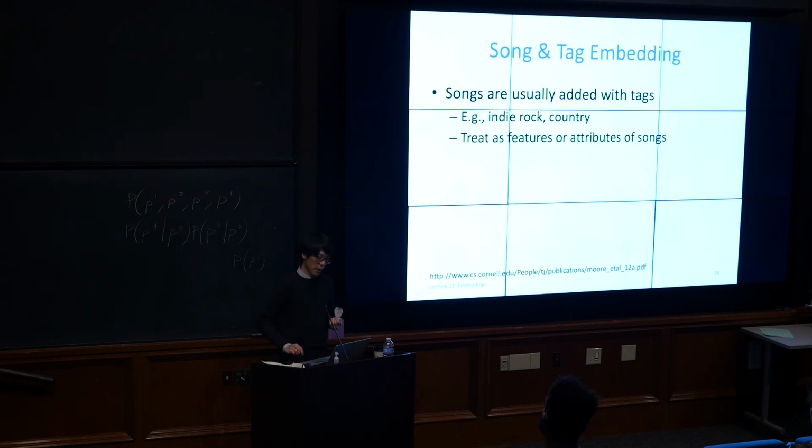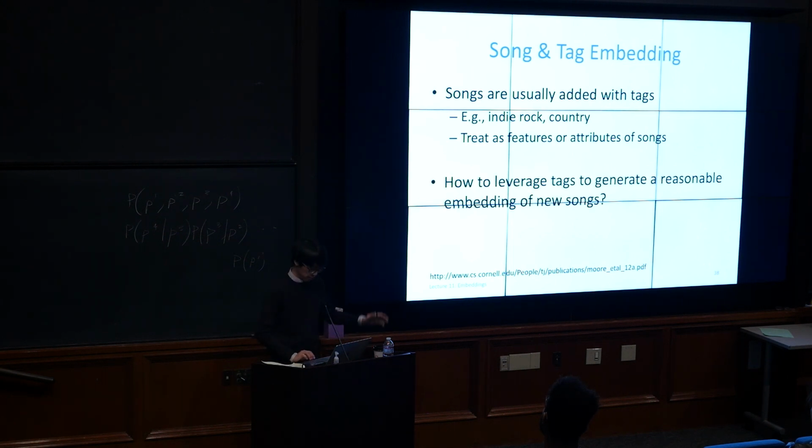So the solution to this is to use some kind of metadata or tags that accompany the songs to help kickstart the embedding in the first place. I keep saying Spotify, and it doesn't actually use this, but I'm just using it for the sake of example. If Spotify receives a new song, usually it'll say who the artist is, what the label is, what genre it is in. We can treat that as additional features and attributes of songs, and we can incorporate that into our lower dimensional embedding. So yeah, we can learn an embedding of songs as well.